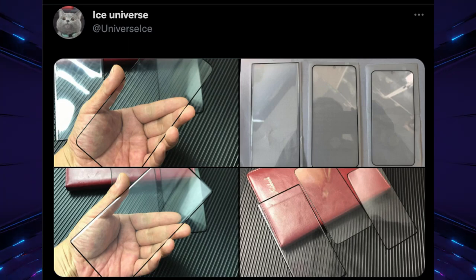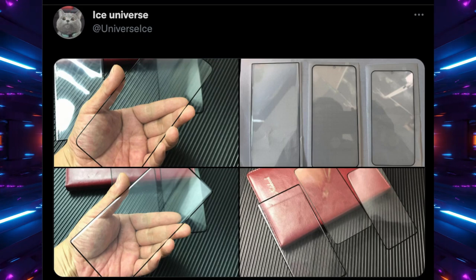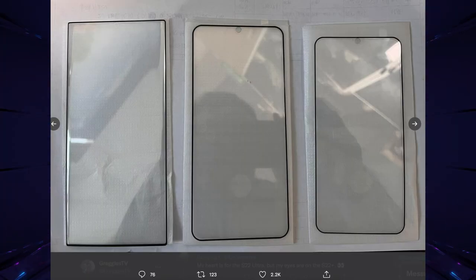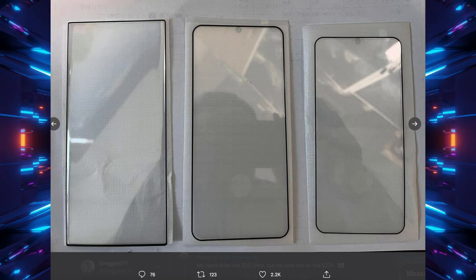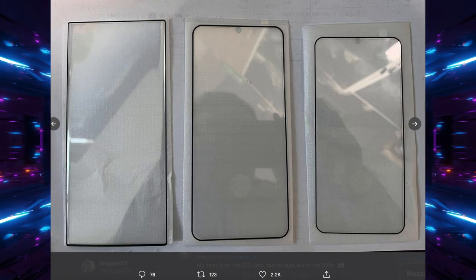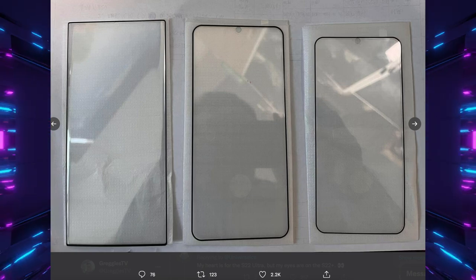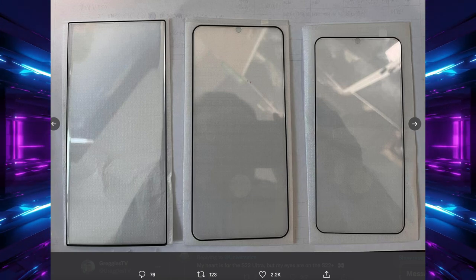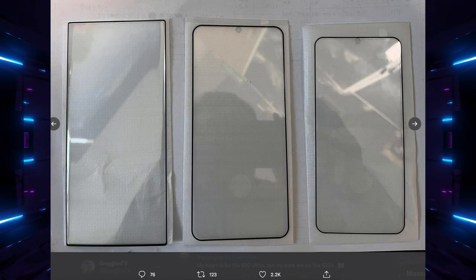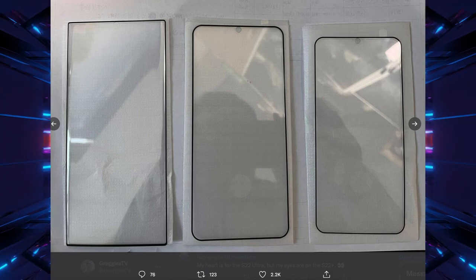So this is going to be the glass pieces, and we've seen this before, but I always like looking at this stuff because we're so close to it. You get the S22 Ultra on the left, the S22 Plus in the middle, and the S22 on the right. Now, you can see the camera punch outs with the S22 Plus and the S22. S22 Ultra, I don't see it really, at least from here. Doesn't mean it doesn't have it. This glass case probably just doesn't have an exact cutout for it. So don't think it has an under-display camera, because it doesn't.